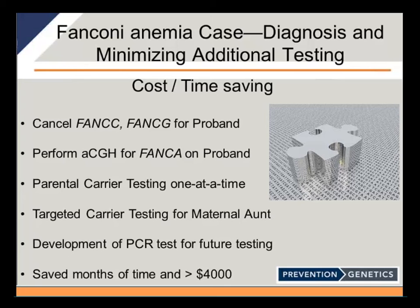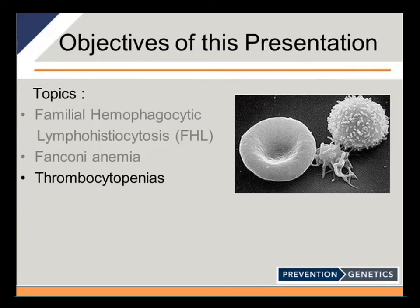And it's not always a one test equals one answer situation. This clearly demonstrates how sometimes it becomes more complicated, but in this case, performing the right tests actually resulted in performing fewer tests. So finally, I'd like to move on to thrombocytopenias.